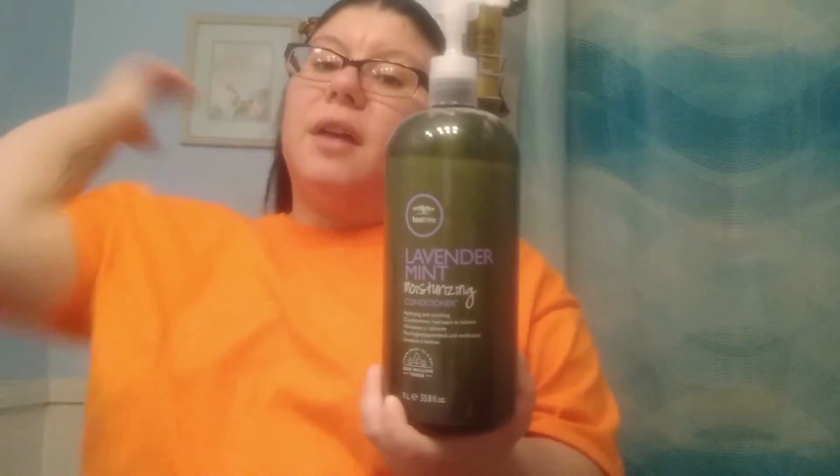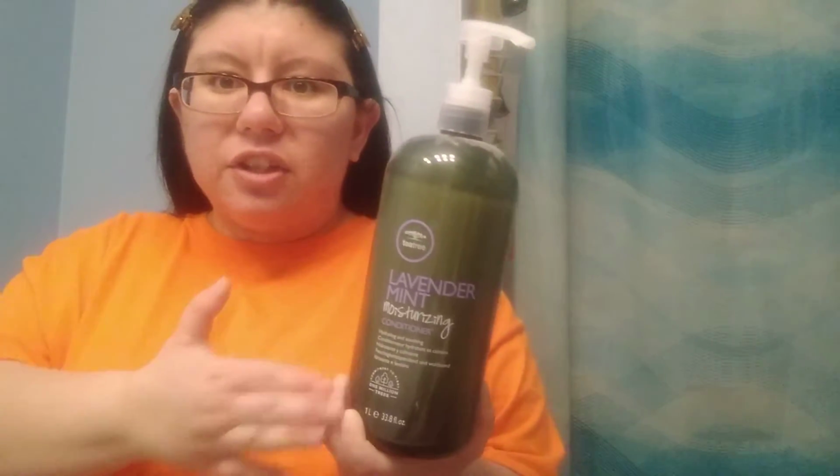So as far as conditioner goes, I'm going to hop into my shower and grab my big tub of conditioner. So I have this. And you can see it's been used a little bit. But this is the Lavender Mint from Paul Mitchell, their moisturizing conditioner. And I absolutely love this because it makes my hair so silky soft and smooth. And it combs through my hair so easily, and it doesn't weigh down my hair at all.